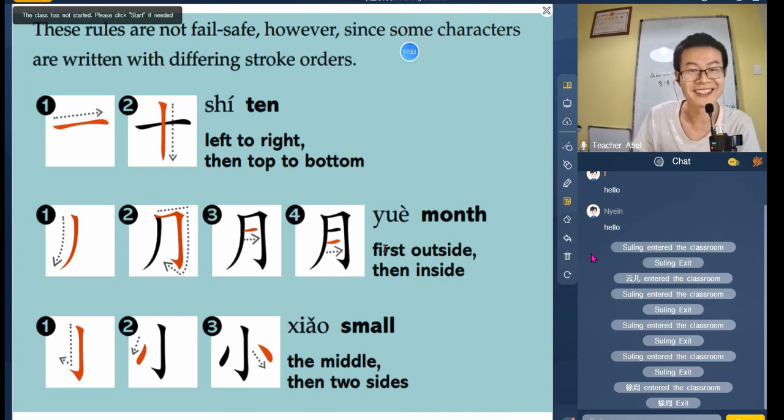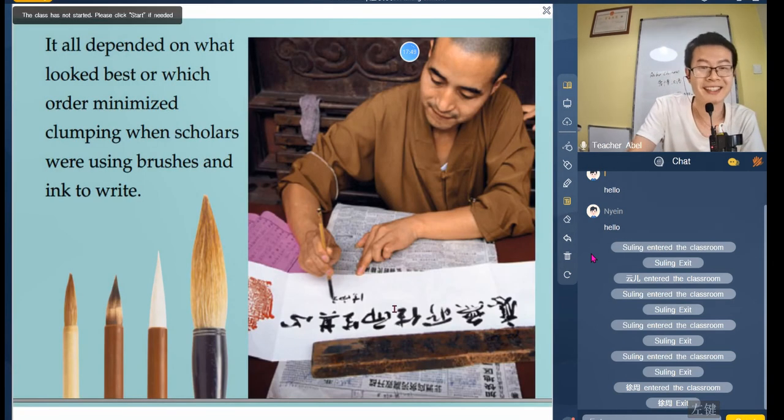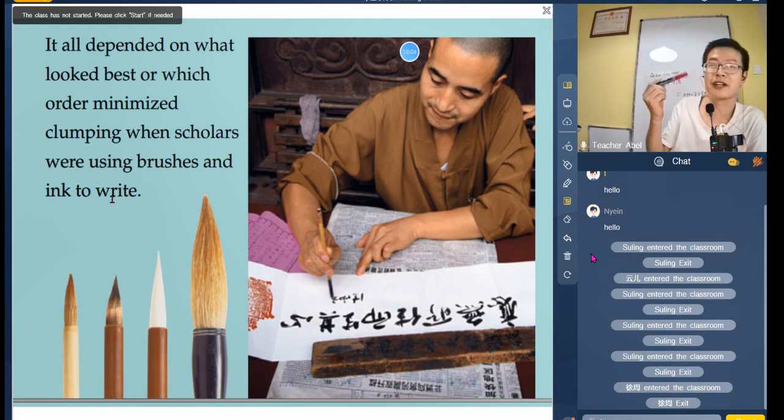So it's very important, to write beautiful Chinese characters. It's also very interesting. I like calligraphy and I have a course for that. You can find it on the application. Yes, it's calligraphy, using brush and ink to write. Ancient Chinese people used a brush to write it.